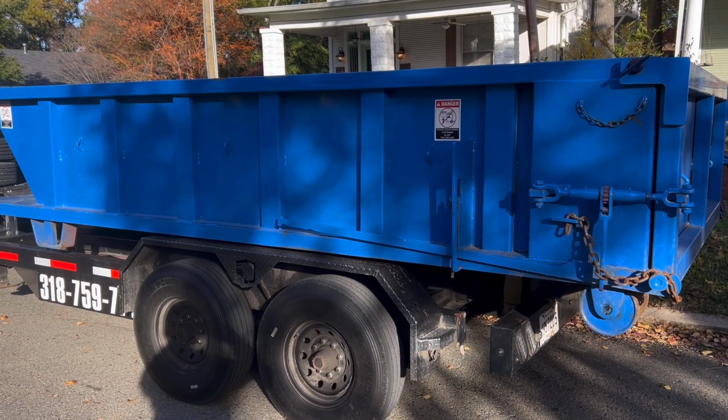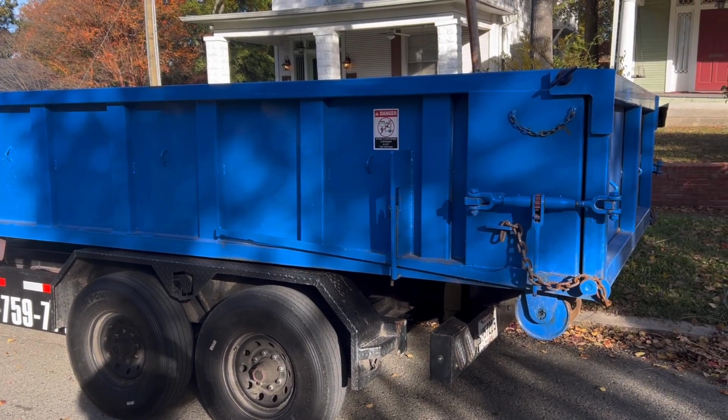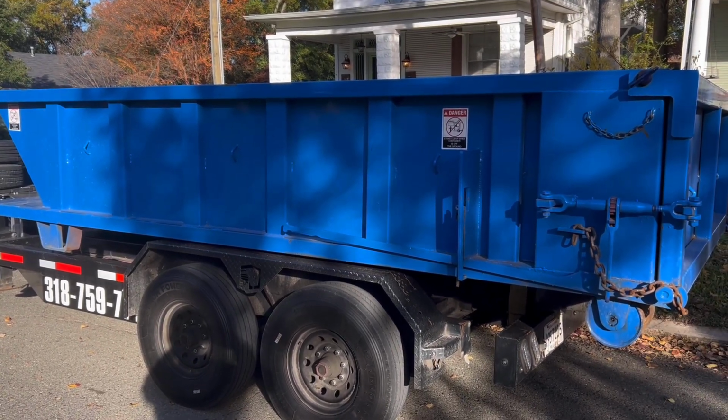So this is one of my 10 cubic yard roll-off dumpsters. I haul my tractor, gravel, all kind of stuff on this. It has a dump gate on it, makes it a little tricky, but I'm gonna roll it back, get the ramp set up, get that gate off, and then we'll be able to drive the car right up in it.